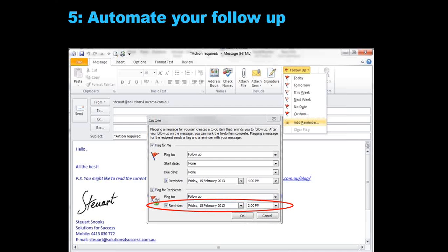You may still have to follow through later if they ignore that or don't deal with that, but at least you've given yourself a chance of automating that process rather than having to do it manually every time you need to follow through on an email. Hopefully that idea is one that you can make use of in the coming days and weeks.